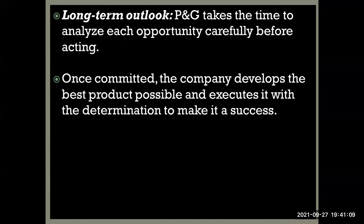Long-term outlook. Procter & Gamble takes the time to analyze each opportunity carefully before acting. Once committed, the company develops the best product possible and executes it with the determination to make it a success. So you must know Procter & Gamble has very good determination. If they decide to enter into one product, they do proper research, they put in a lot of effort, they do planning, they brainstorm, they put in their ideas, and they come up with success. And until they get the success, they feel restless. So this is the company which takes the time to analyze each opportunity carefully before acting.